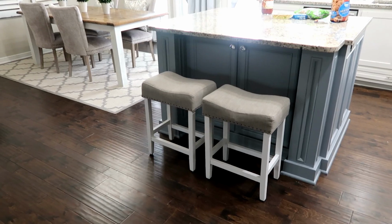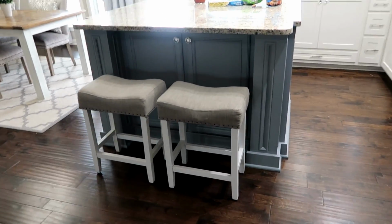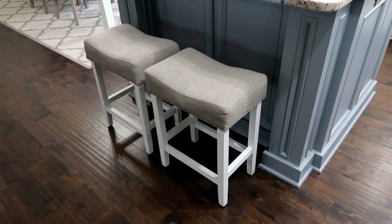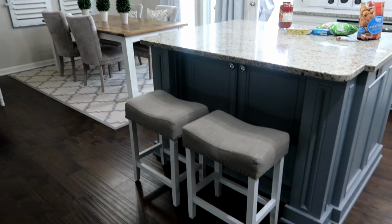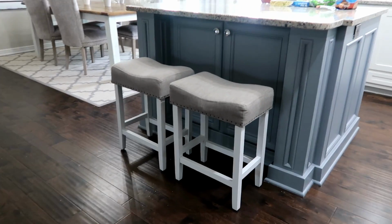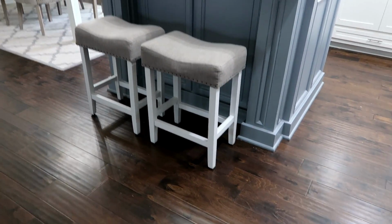So that's the plan. Okay, so here's how they turned out. It's kind of hard with lighting. It's like a weird time of day. I don't have much light in my house, but I'm gonna leave them there for a couple days and see what I think. I'm not 100% either way. Like, they're fine. I don't know if I love them. I don't know if they'll stay. Maybe they will, maybe they won't, but that's how they turned out.